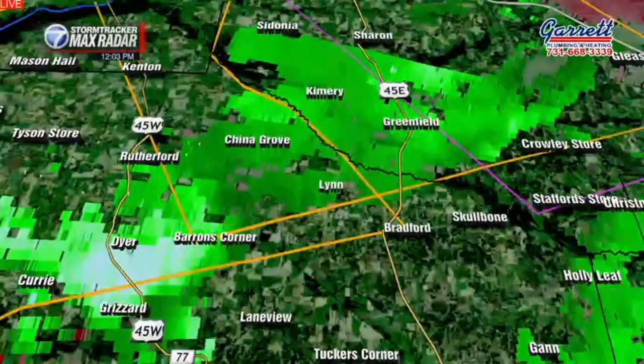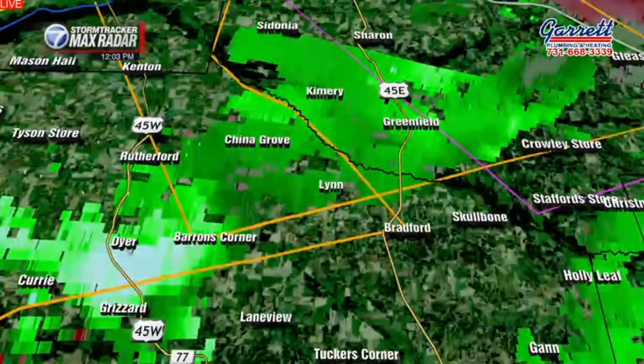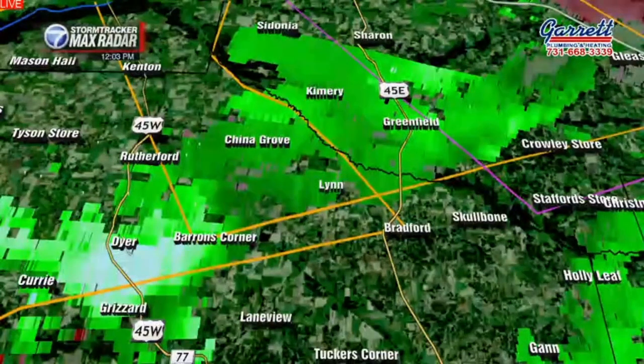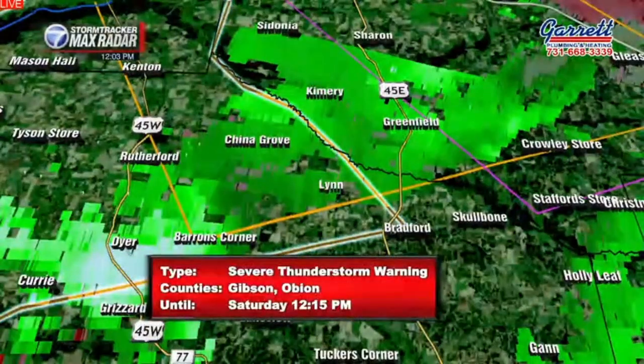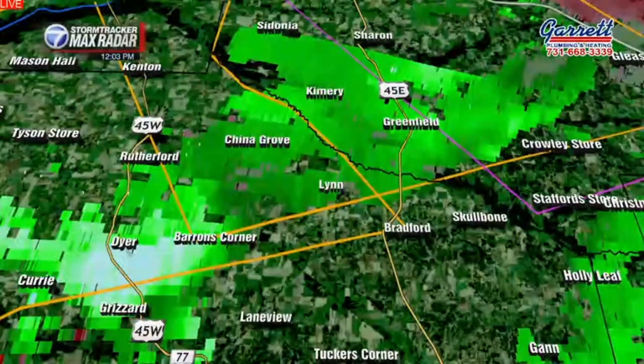This time it'll be between Greenfield and Bradford, not necessarily rotating as tightly as the other storm, but it is at the very least showing potential for the damaging straight line wind potential there. So again, I'm going to keep getting the warning there. I know the warning's there. I'm going to go ahead and turn off some of these polygons so we get a better scan of some of the particular data.